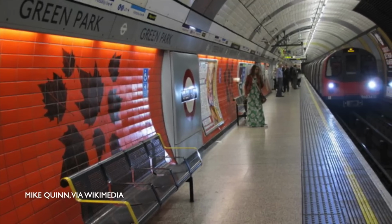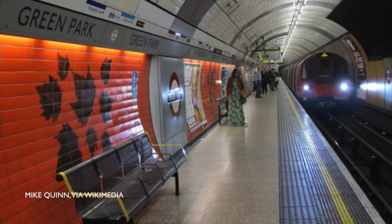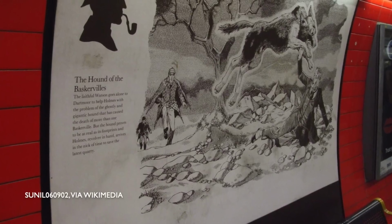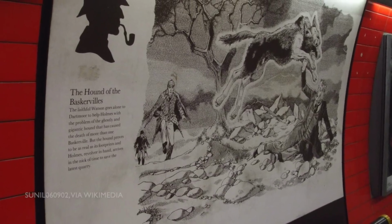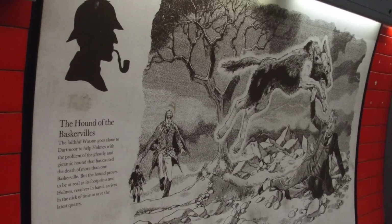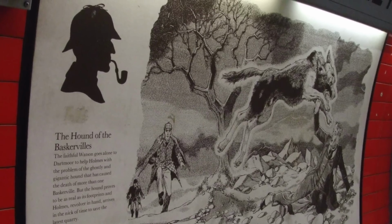There were also murals by June Fraser at Green Park, commemorating the actual park. Those at Baker Street by Robin Jakes recreate scenes from the Sherlock Holmes stories, Sherlock Holmes being probably the best-known resident of Baker Street, despite not actually being real.